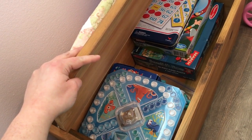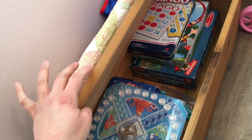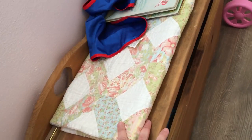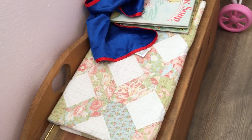So this was an issue and an area that we were really struggling with because they did not fit in the IKEA Trofast system very well. So I opted to put them in there. She had some dress up stuff and my daughter never plays dress up ever. So I need to get the garbage up. I still have to sweep and do all of that.